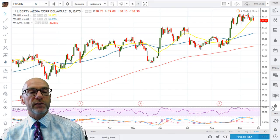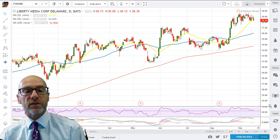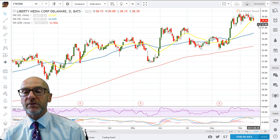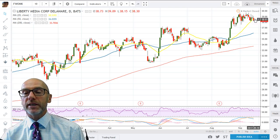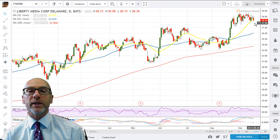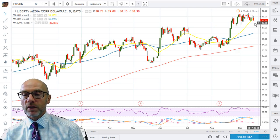Okay, finally moving on to Liberty Media Formula 1, code FWONK. Again, we expect some consolidation today after the announcement of the secondary. This could see the shares pull back towards the 36 level. We have got immediate support from the 20-day, but I would expect that not to hold today, so we'll be below, but it will keep moving up, that 20-day, so will be relevant.